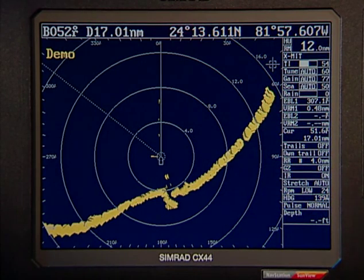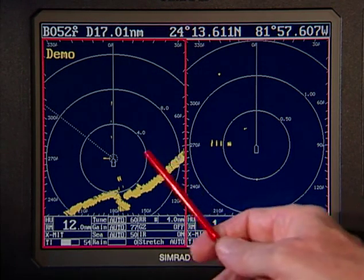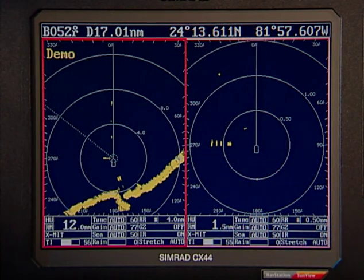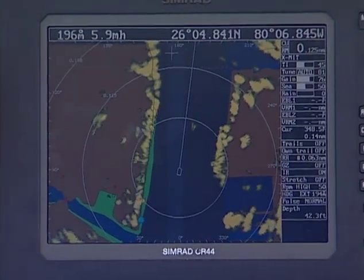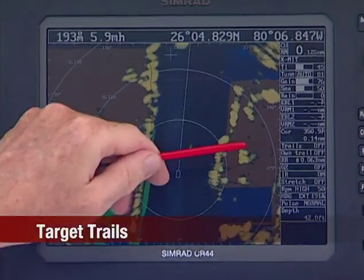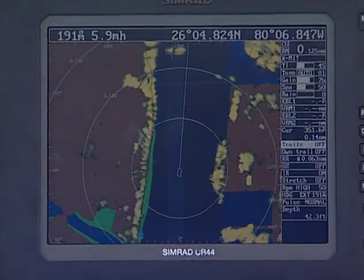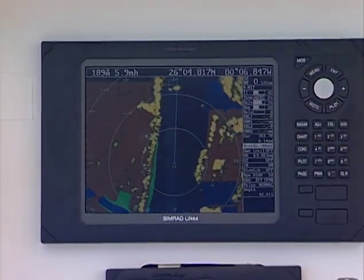The other advantage is that in dual radar, you will now have a normal radar picture on each screen, 24 RPM here and 24 RPM here. When you have a lot of traffic around you, you want to be able to get a quick idea of the relative directions that people are taking. Using the trail feature on radar is a handy tool. Trails are found here under the adjust key, and you can select 30 seconds or 1 minute trails, in this case 30 seconds.